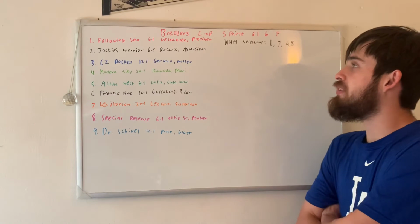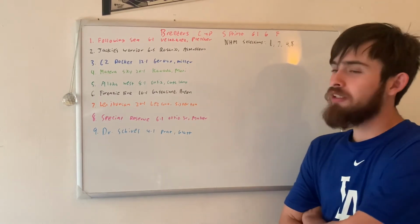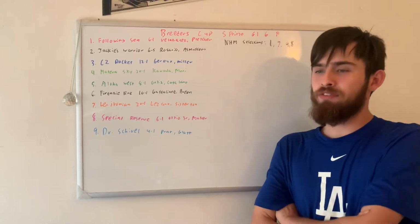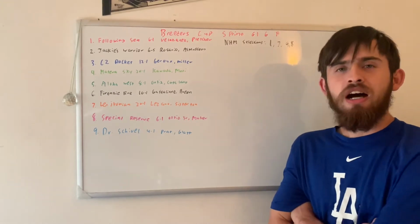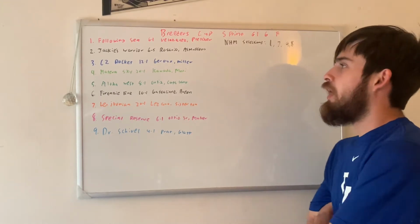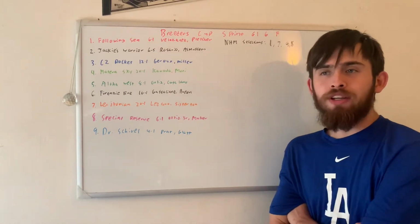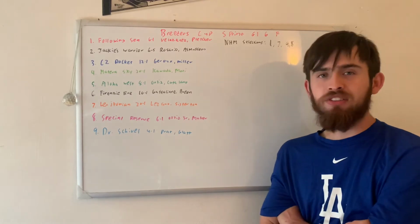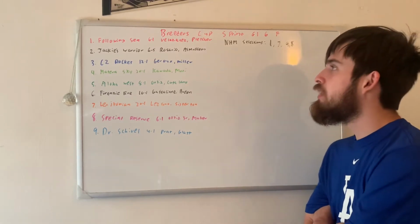I put up Follow the Sea at 6-1, John Velazquez and Todd Pletcher, legendary Hall of Fame duo there. I have that horse on top. I think the figures are pretty good for that distance. I like him there on the rail, off the pace a little bit, maybe let Jackie's Warrior get out in front of him and then drift over to the outside of him and wait for him to tire out a little bit and then just push the pace.